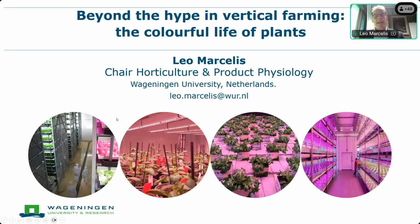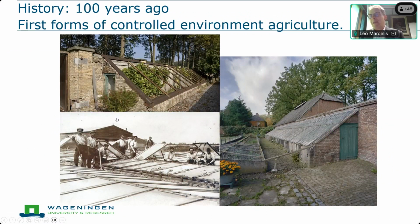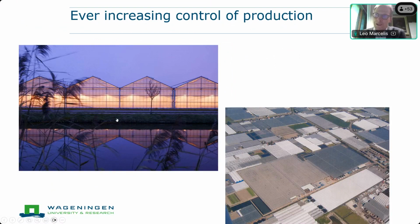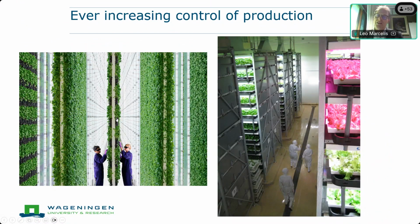Okay. Starting, maybe it's good to look a little bit back in time, in the history. What you see now is a picture of some first greenhouses in the Netherlands about 100 years ago, and then let's go very quickly. This is probably about 1950, 1960. We see a little bit more technology coming in, and that is in fact what has happened over the years. More and more technology came in, and now this is already a bit more modern type of greenhouse, and over the years we see more and more control over the production level, more technology to control the crop. And if you think about that, then you can also understand vertical farming, or let's say the high-tech indoor production. I consider that as the ultimate level of control of the production.